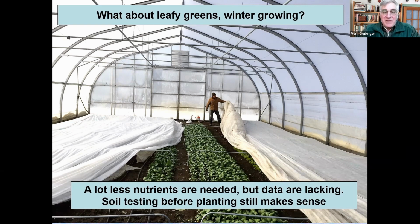So just to go to this fact that a lot of growers are pulling out their tomatoes and going into winter greens, and we still need more research to understand what soil test results mean and what to apply. Obviously, these crops need a lot less nutrients. They're way tinier and growing a lot slower. So mostly they're living on the residual from the tomato crop. Although, again, an SME is really helpful to see, oh, there's no nitrate there.